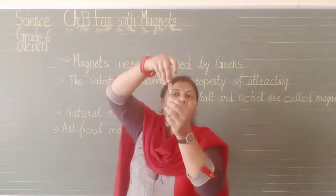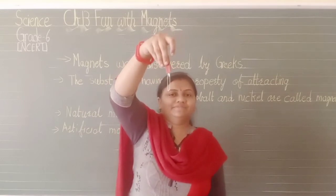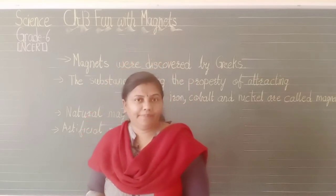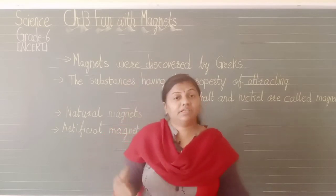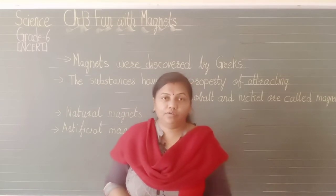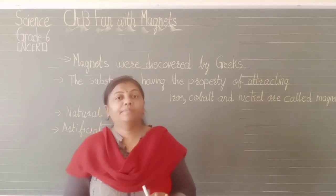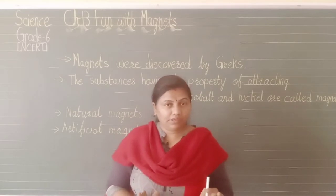Okay, see this pin, how it is easily hanging. But at the same time, when I tried with the plastic cap, it doesn't get stuck. From this we can conclude that a magnet attracts only metals. Neither wood nor plastic, isn't it?